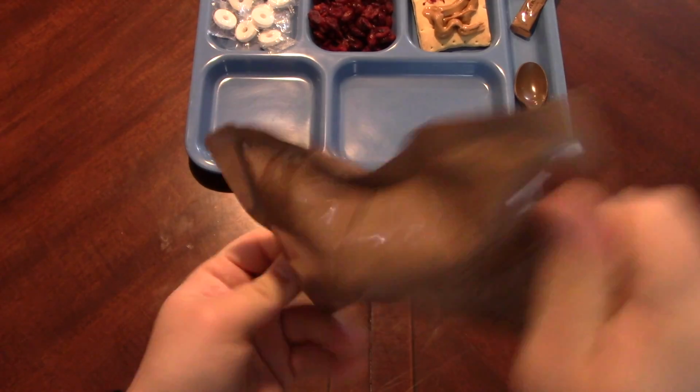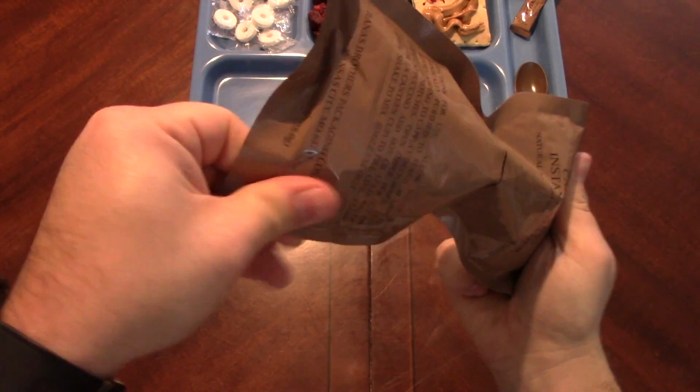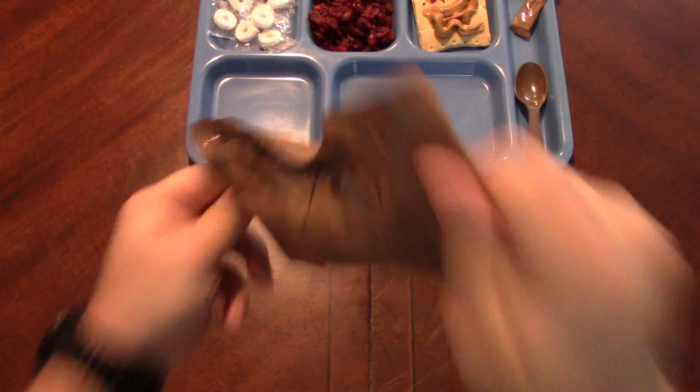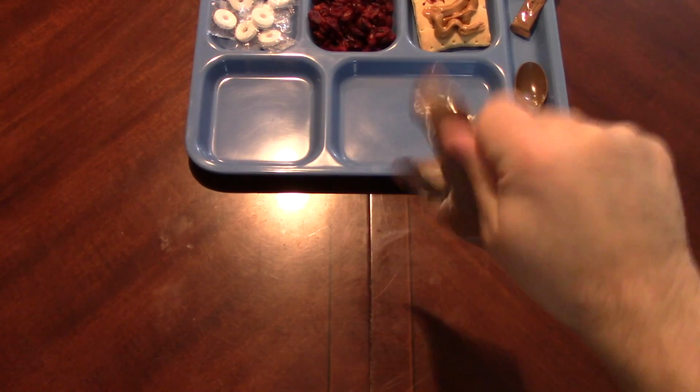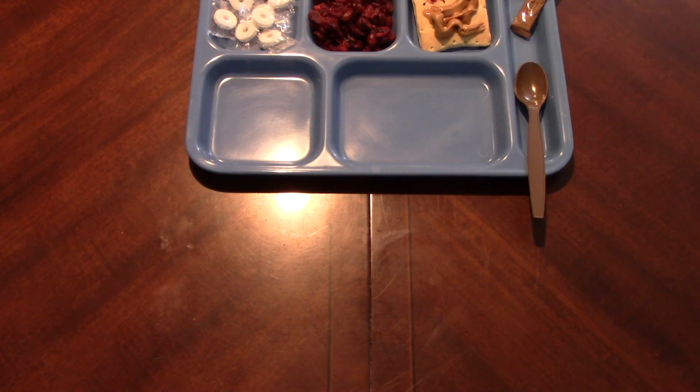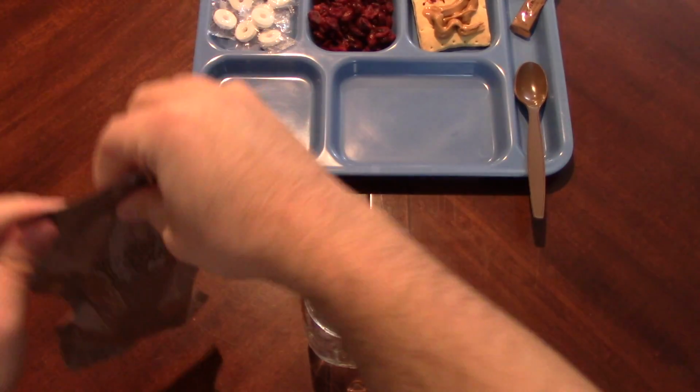And just shake it up. Make sure to get down in those corners because that's where the mix likes to hide. These little hidey corners. Okay, and dump this out.